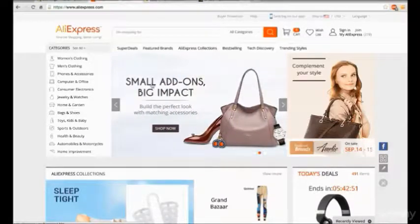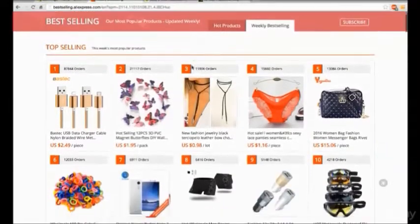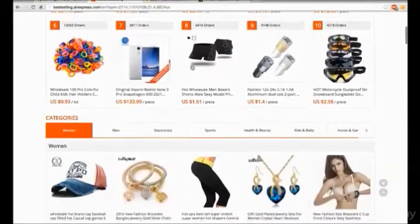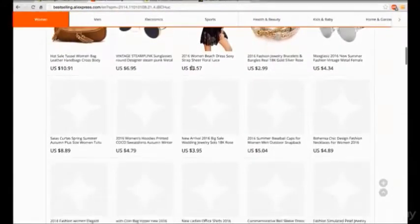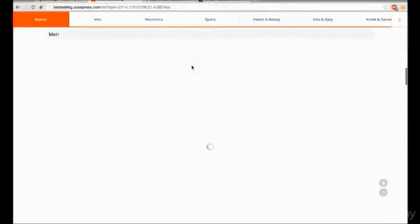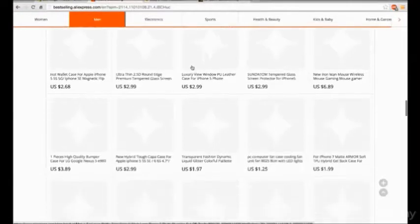look at AliExpress, and you could go right here to the best selling area. Now this is hiding right under the search bar, and this will tell you what's hot right now on the site that you're buying from. So if it's hot here, then there's a good chance people are buying it on stores like yours.